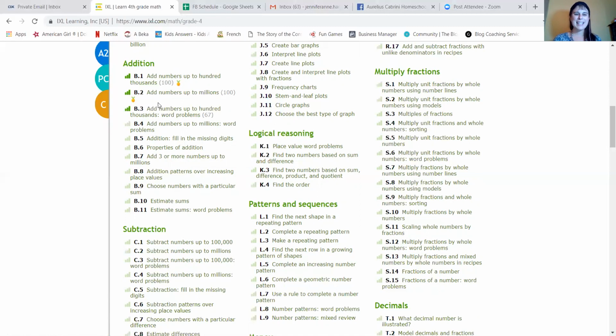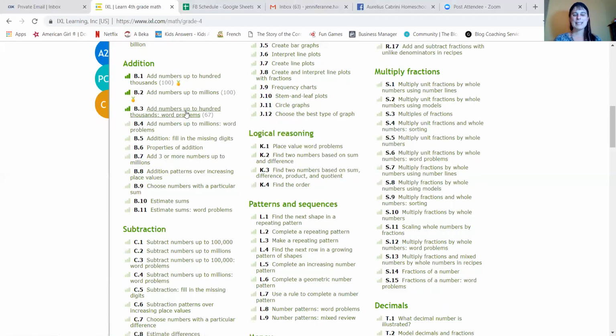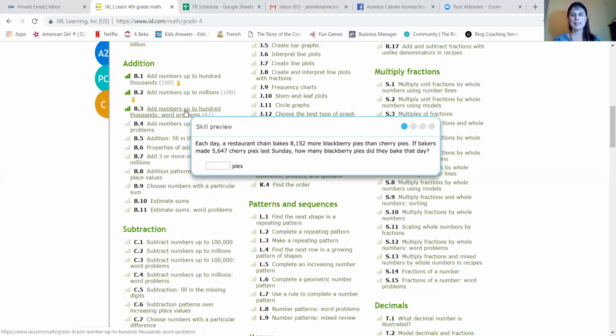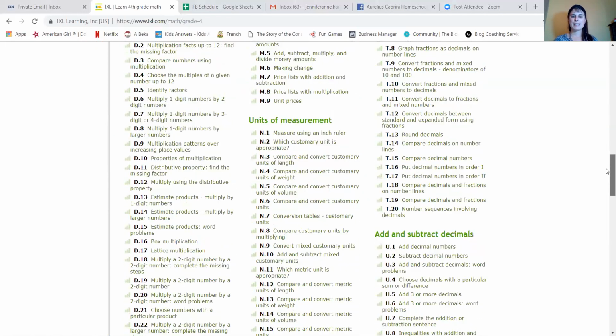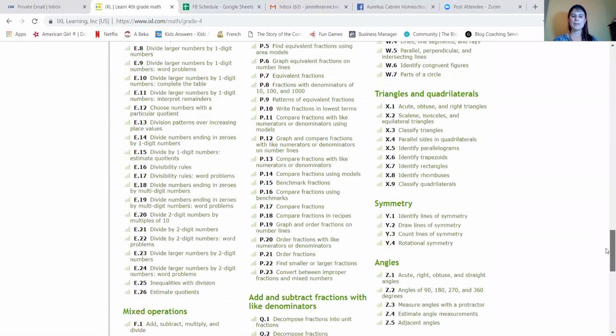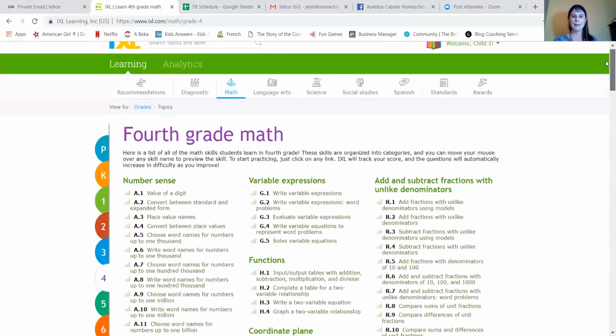He really enjoyed that because he says it's like a game. So if you see this one, he's gotten 67 out of 100. Even though he spent a good amount of time on this, until he gets 100 complete in a certain amount of time, he can't move on. So that's why there's no medal here. And as you can see, it's very extensive, the number of skills that are involved in this. So that is the math.